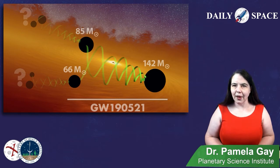The initial black holes had all been below the theoretical limit of 65 solar masses that is thought to be the maximum size a black hole from a single collapsing star can be. This new merger between a 65 and 82 solar mass black hole has two inexplicably large black holes.